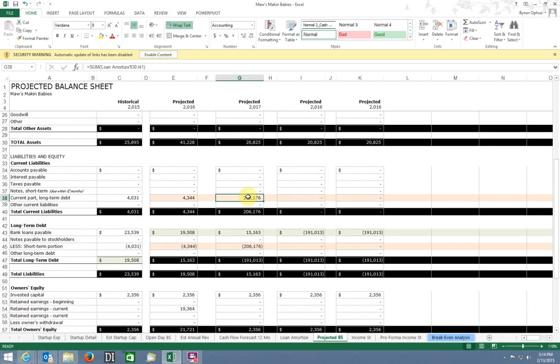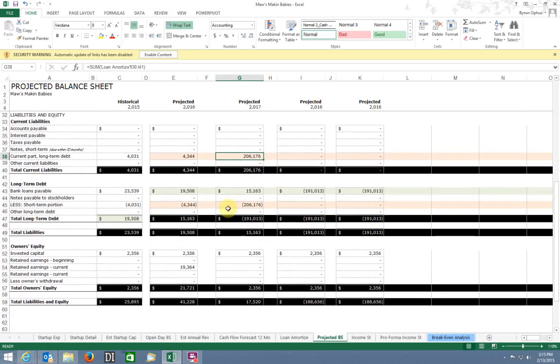So, current portion of long-term debt, if this was the first year principal payments and this was the second year principal payments, this is going to be equal to the third year of your principal payments. Okay. Actually, it brought your debt up here correctly.